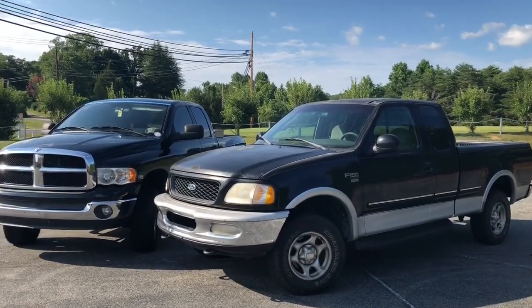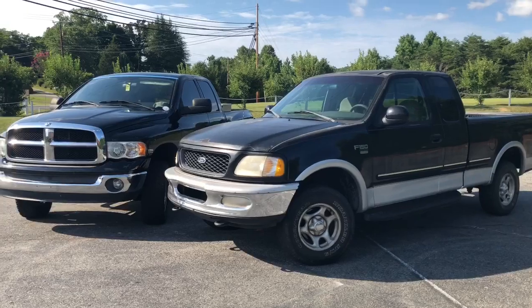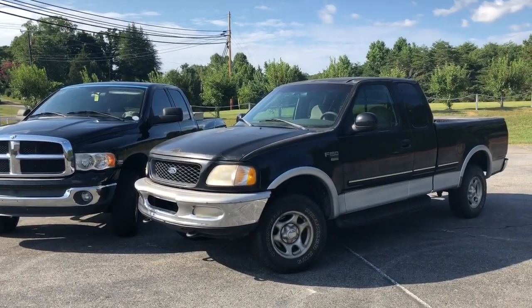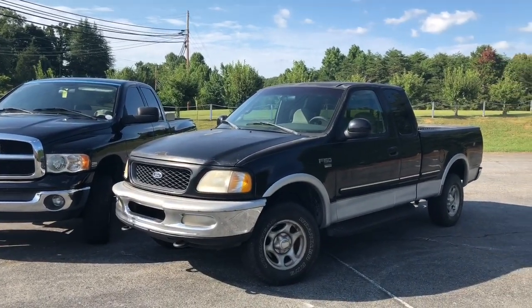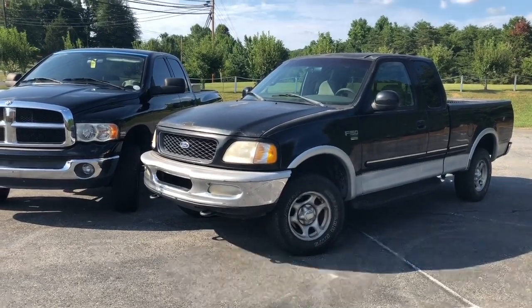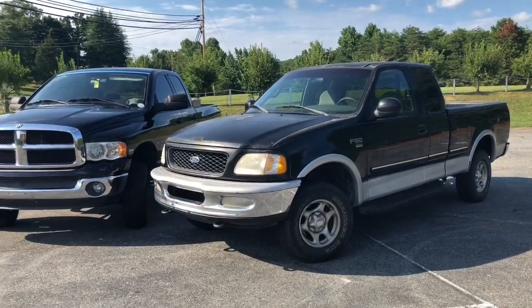I do want to say that both trucks do have over 200,000 miles. The Dodge, I believe, is like 209, and the Ford is like 237. So they both have over 200,000, but it's not really high miles, I guess, for the year. It's somewhat decent range for what it would be on the years, maybe a little higher for the Dodge because I drive it more.